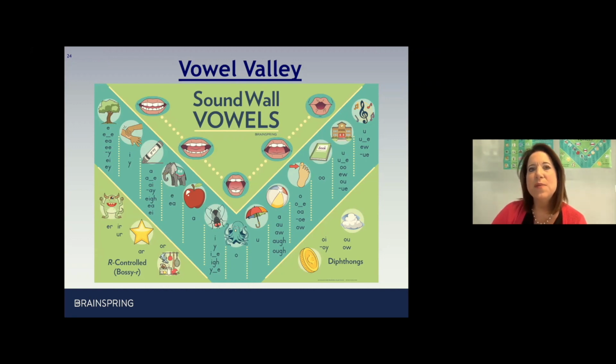So the mouth position of the chart, we begin at the top left with the E. You have a tight smile, your teeth come close together, but they don't touch. E, the airflow is flowing all over your mouth when that sound is made. And as you go down the chart, your jaw opens to the most open position.